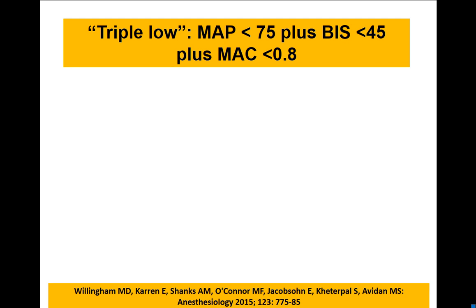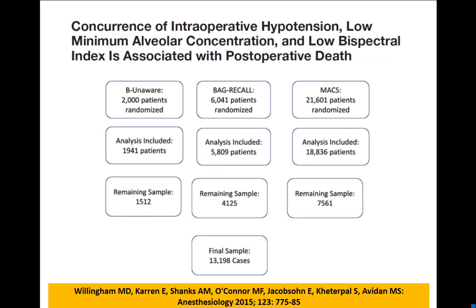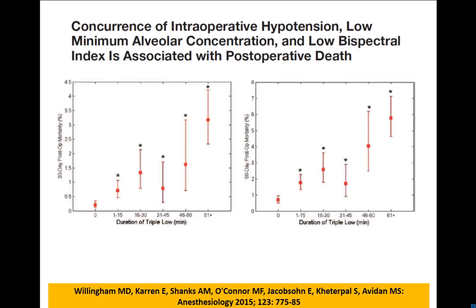It's not very clear, but this latest one in 2015 by Willingham and Mike Avidan's group got together a large amount of information from their 3 trials on awareness. That's the Be Unaware, the Bag Recall and the Mitchin Awareness study, and overall they were able to find 13,200 cases, and what they found was a clear relationship. The longer you had this triple low, the greater the mortality, both at 30 days and 90 days.